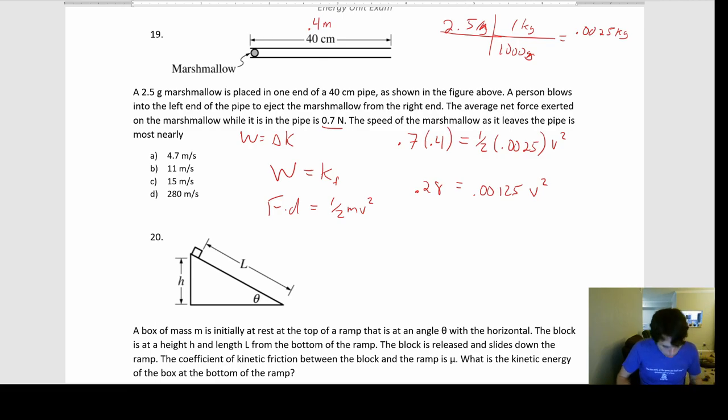So 0.28 divided by 0.00125. I punched in my calculator wrong. It's 224. 224 equals v squared. My bad. Square root of that. V is equal to the square root of 224, which is 14.96, which is very close to 15. And there we go. That's our right answer, C.